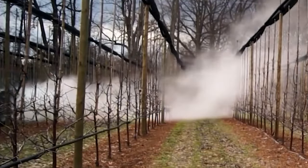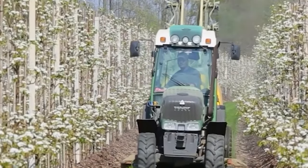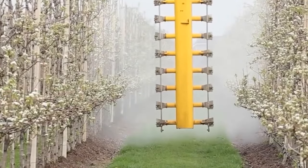Pear harvesting typically takes place in late summer or early autumn when the pears are fully mature. Skilled workers carefully handpick the pears from the trees to prevent damage.